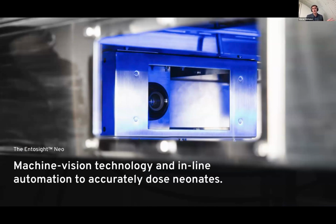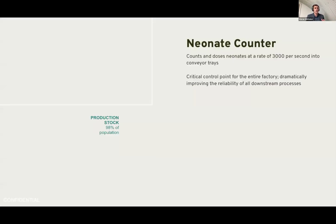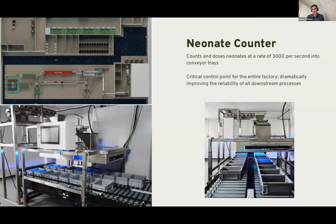And the reason why we use this is that if you're a traditional farmer and you don't know how many chickens you've got, how can you actually have a business model? How can you have control flows? So when we're talking about neonates that are the size of a grain of sand that can grow 5,000 times their body mass in a week, it's incredibly important to have that accuracy. And so the neonate counter is our first patented equipment that we're now shipping around the world.